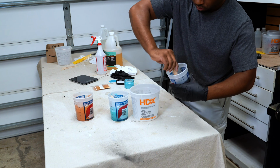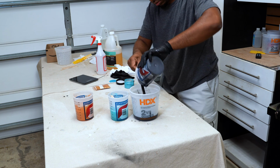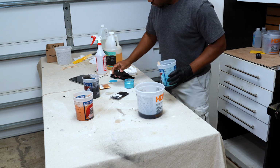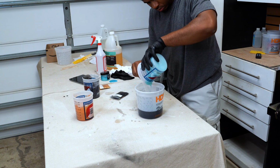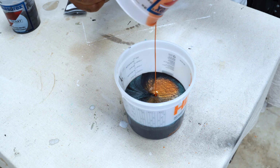So what I want to do here is what you would call a dirty pour, where you take a few different colors and you mix them and pour them into one container. This is where an experienced person will shine, because you have a good idea on what order to pour the colors, and it will also give you a good indication on what's going to show more.